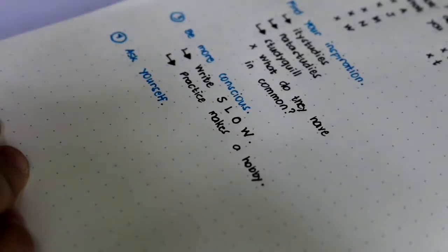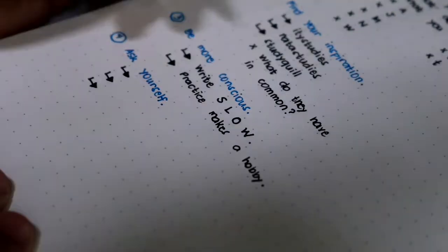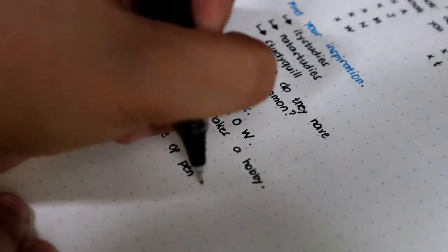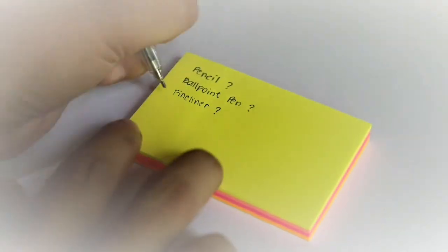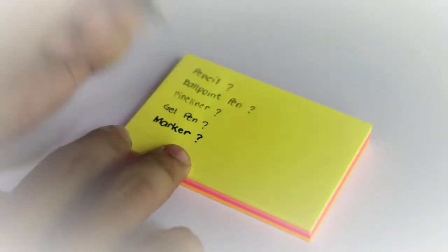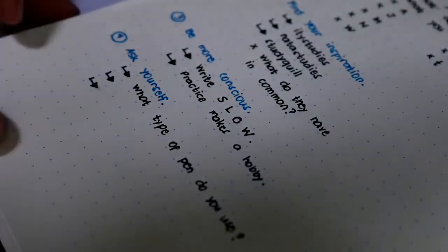However, the fourth tip can really balance the other circumstances by asking yourself some questions. The first one would be, what type of pen do you use? For some, it would be a pencil, a ballpoint pen, a gel pen, or even a marker. But I do observe that most people out there showing their handwriting use a gel pen. So if you are using a ballpoint pen, please don't switch to a gel pen just because other people use it. I mean, of course, you can try it out, but don't force yourself to something you're not used to.